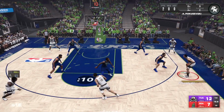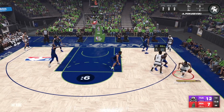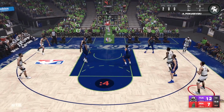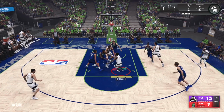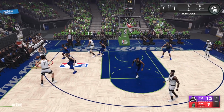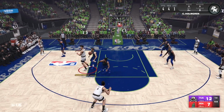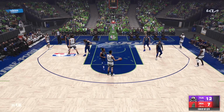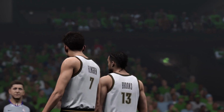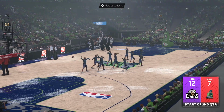Let's see. Can we get a little screen and a 3 maybe? Let's test out this 3-point shot. It says A+, which is pretty crazy. That's an open look. Come on, Poku. Oh, but let's get the board, man. One more. Oh, I should have pulled that. Oh, yeah. Oh, I didn't even realize the clock. Oh, man, I'm tripping. I do that every single game, man. I'm sorry. I apologize. But either way, we got a 12-7 lead at the end of the first quarter.